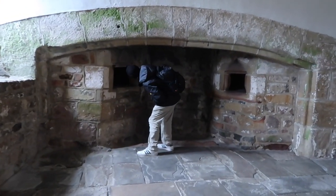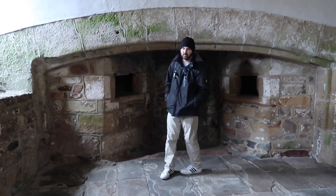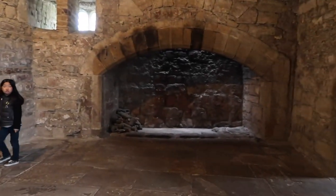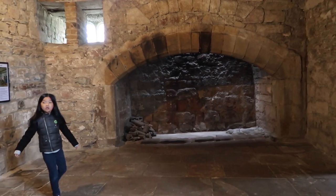Probably that's an oven. Yeah, I think that one's probably an oven. I think they were ovens, baby. Kitchen. Yeah. And then over there, according to the sign, they had a great big pot of stew or whatever they were cooking over there.